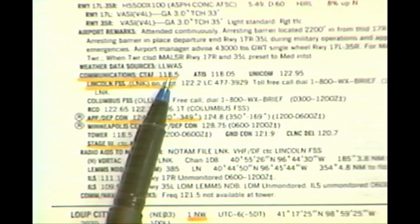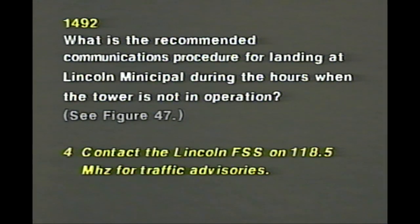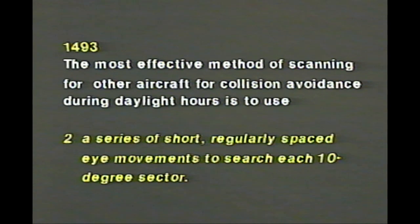But those are the ones you would talk to, and you would talk to them on the tower frequency, not on the flight service station frequency. So answer number 4 is correct. Contact the Lincoln Flight Service Station on 118.5 for traffic advisories. 493. The most effective method of scanning for other aircraft for collision avoidance during daylight hours is to use... Well, number 2, a series of short, regularly spaced eye movements to search each 10-degree sector.